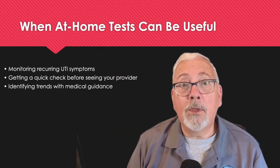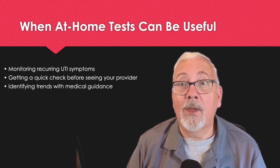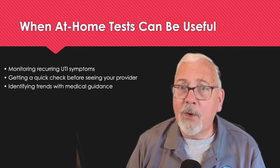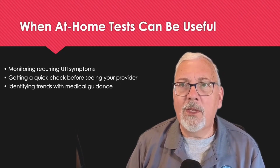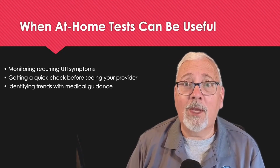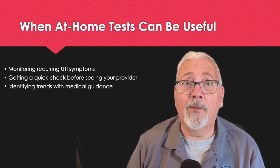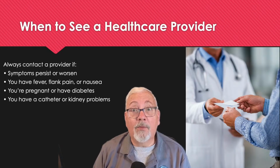Now, despite their limitations, at-home testing can be helpful as a first step, especially for people with frequent infections and they're already familiar with their symptoms. So if you're one of these frequent flyers with UTIs, this could be a good way to kind of keep at-home monitoring for it. Also, it can tell you when you need to get professional help.